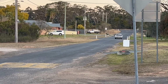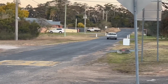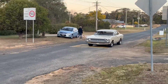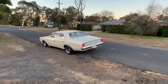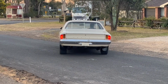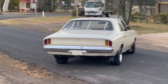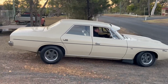Here she comes. What a car. You gotta love it. Isn't that just cool? Isn't that thing just cool? Very nice. No reverse lights. Yeah, what a car. Have a look at it. That thing's good. That's just so tall.